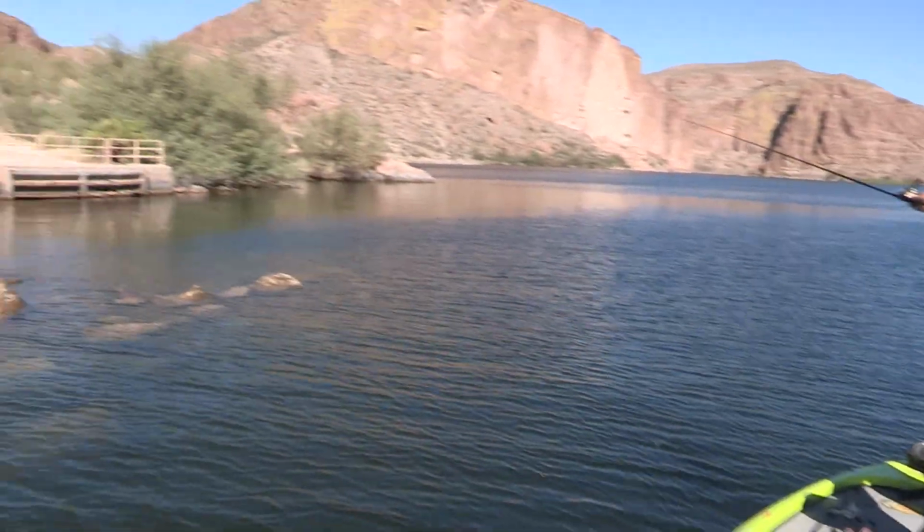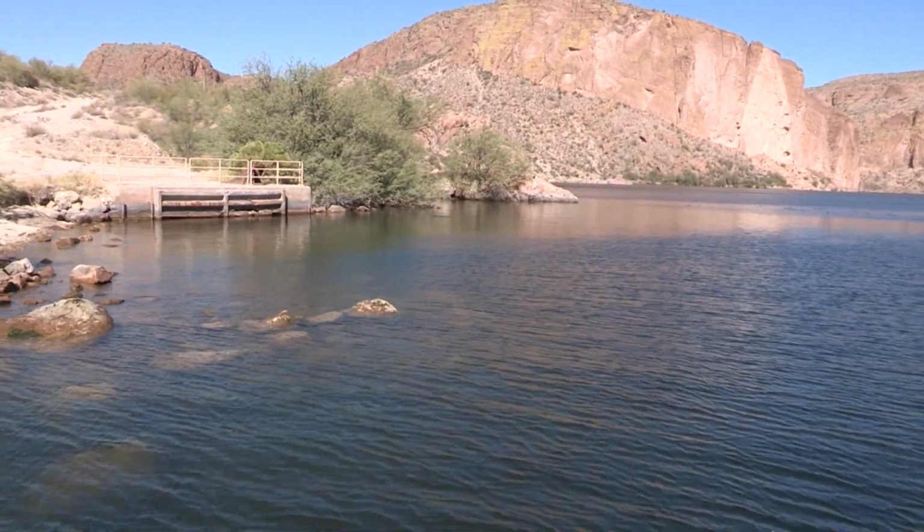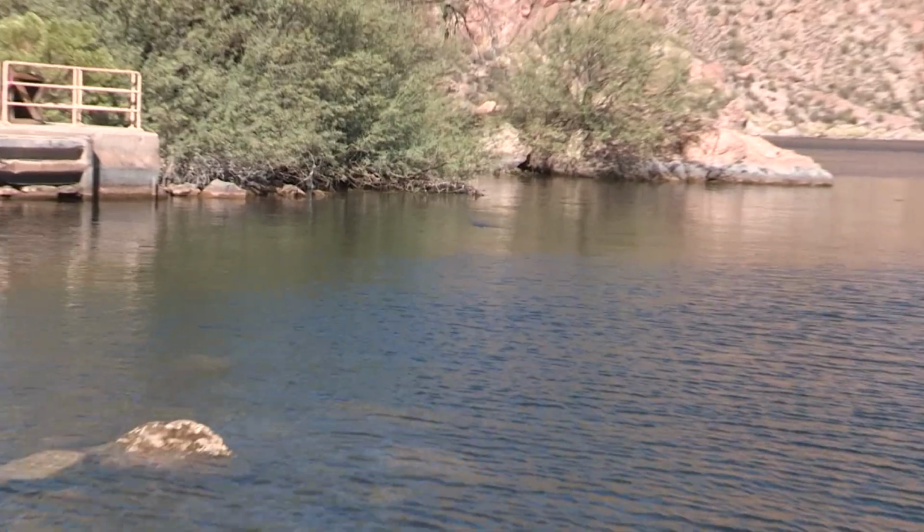That fish came right out and nailed that bait. Maybe I'll get another one on this little thing. This little gizmo is pretty cool. These fish aren't used to seeing this every day.